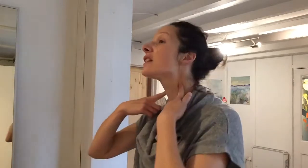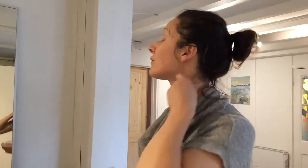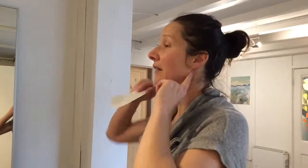This is pretty much what you need to know when you are working with somebody who has neck pain or whiplash. Now, the sternocleidomastoids, which are these here, have an anterior portion and a lateral portion, and they connect from the mastoid process down to the sternum and the clavicles.